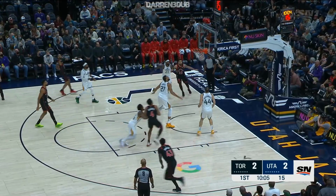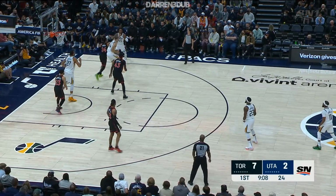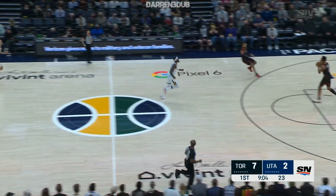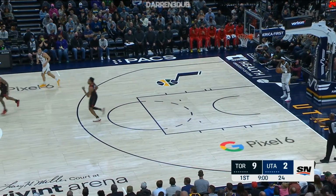Off the board, he can push it, initiate the offense, find Gary Trent Jr. right there, but they recovered nicely. Bogdanovich comes away with it, and then it's stolen away. And an unselfish play by Gary Trent Jr. as he just feeds it ahead.